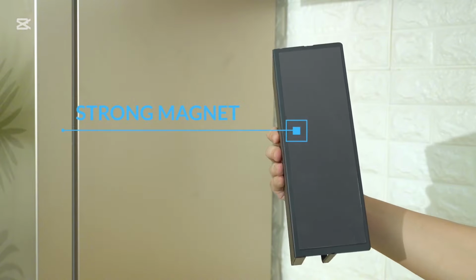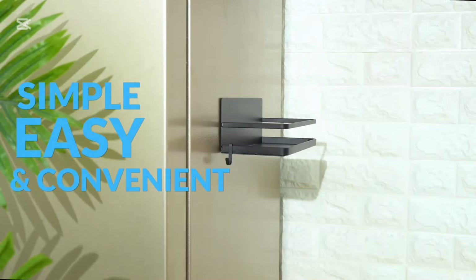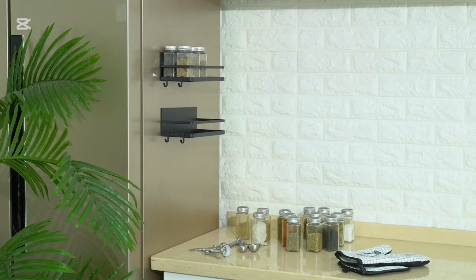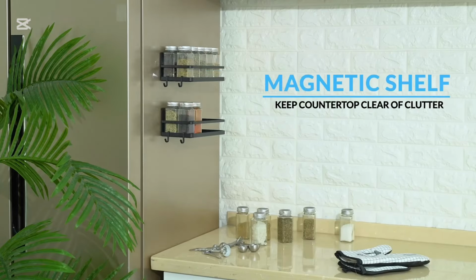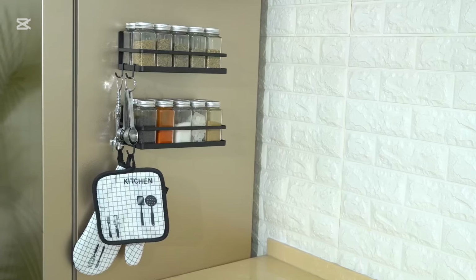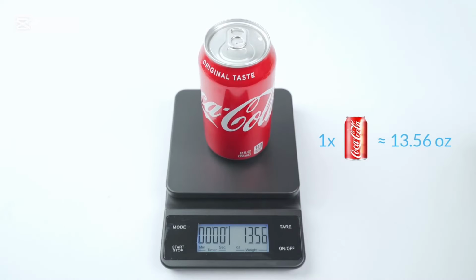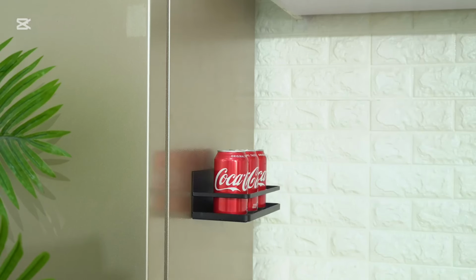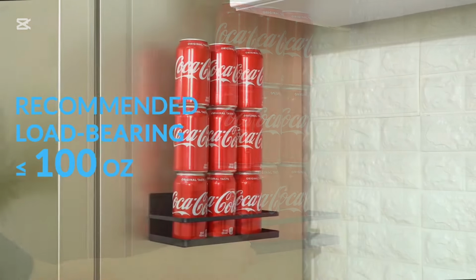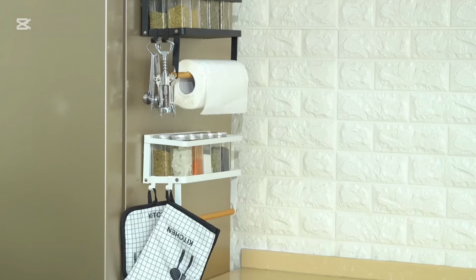This magnetic spice rack is the perfect space-saving solution for your kitchen. Designed with a strong magnetic back, it securely attaches to your fridge or any metal surface, keeping your spices, condiments, and kitchen essentials within easy reach. The durable, high-quality construction ensures long-lasting use, while the sleek, modern design complements any kitchen decor. With ample storage space and a hassle-free installation, no drilling or screws required. This spice rack helps keep your countertops clutter-free. Upgrade your kitchen organization effortlessly with this magnetic spice rack.